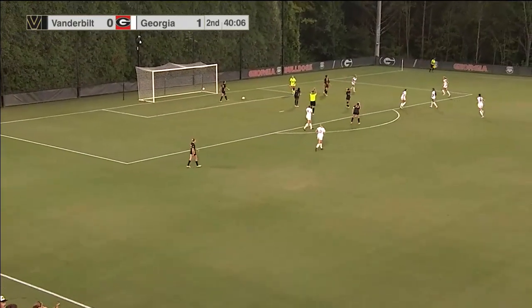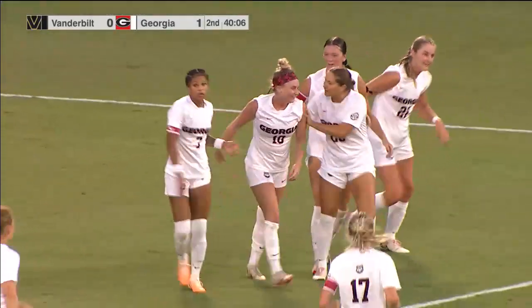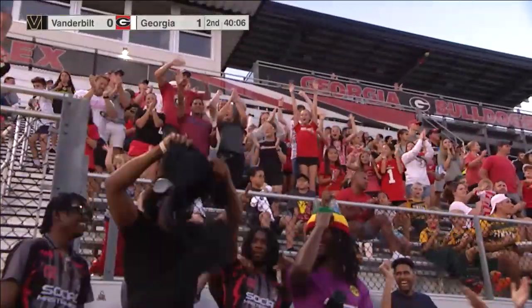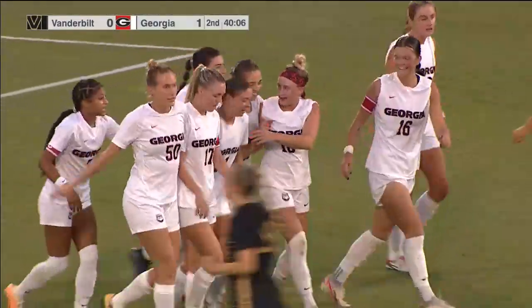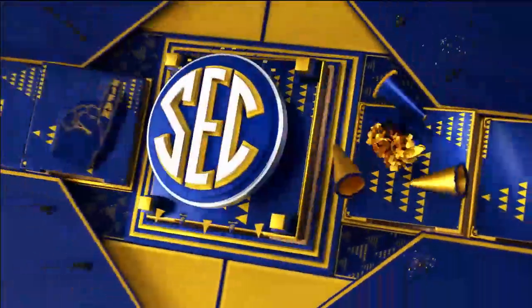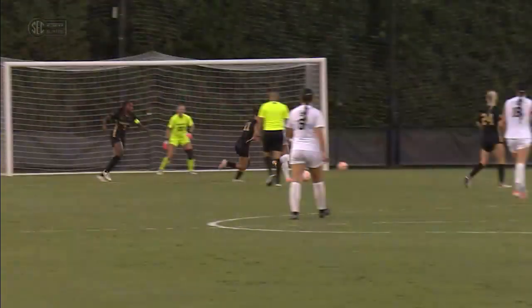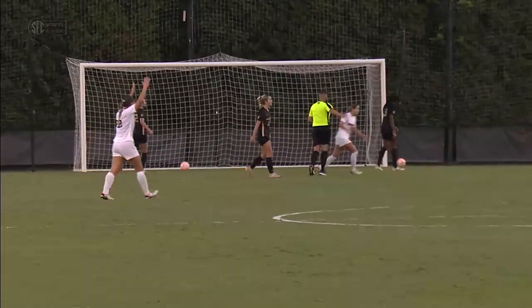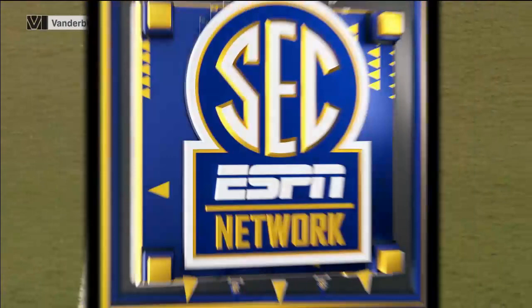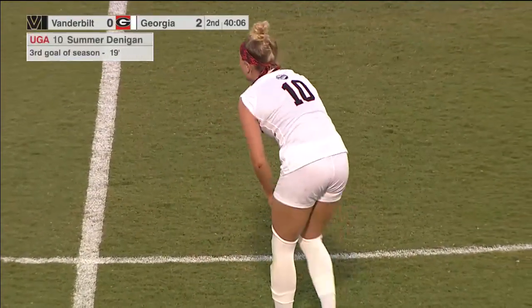And that is the Bethune special. You have to pay so much attention to her, and she slots the ball through for an unbelievable finish by Summer Denigan. She's able to slot it back post. Great finish. Summer Denigan with her 3rd goal. And Bethune, how about now, 81 career points for the All-American. That is her 25th career assist and 1st as a Georgia Bulldog.